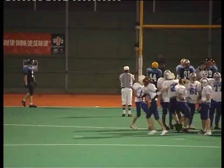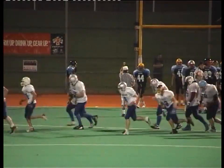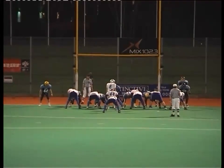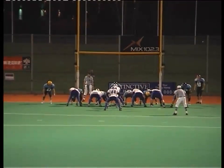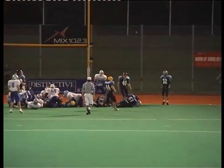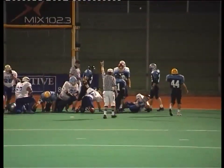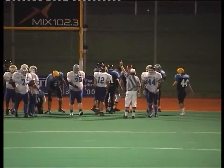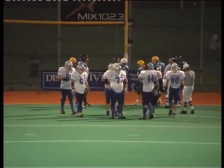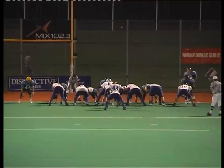Ready to run out, New South Wales. That is their first for the half. It's been under siege once, this is tough. First and goal from the two. Eric O'Donnell, one of the leaders of the Wolfpack D, from the National Championship game.